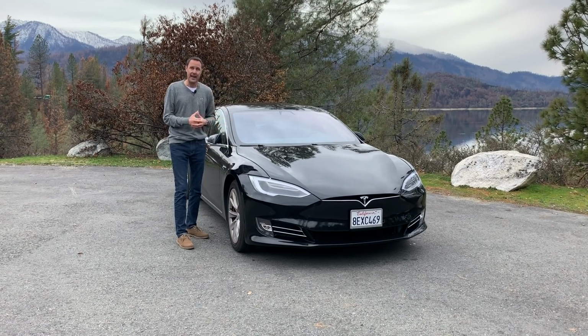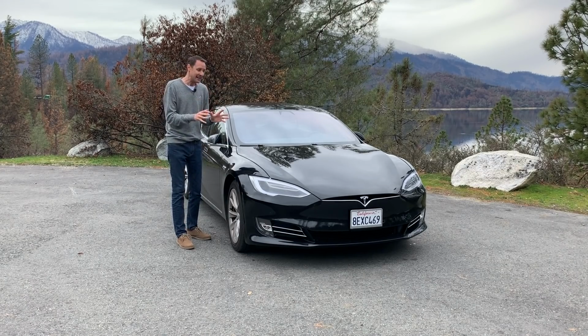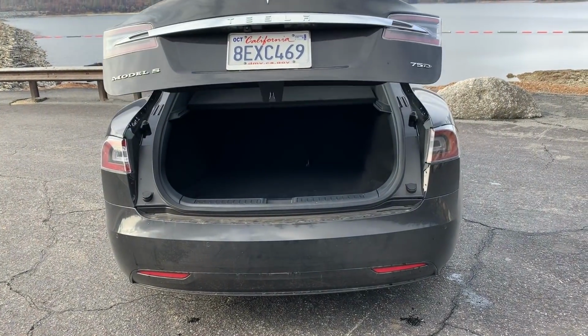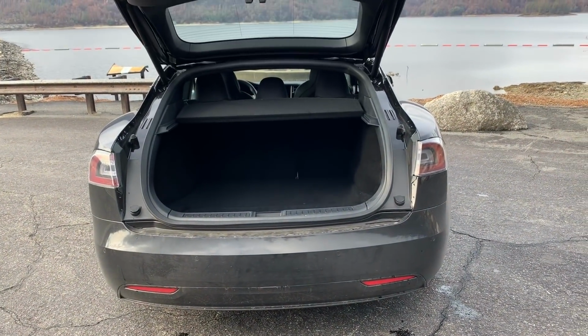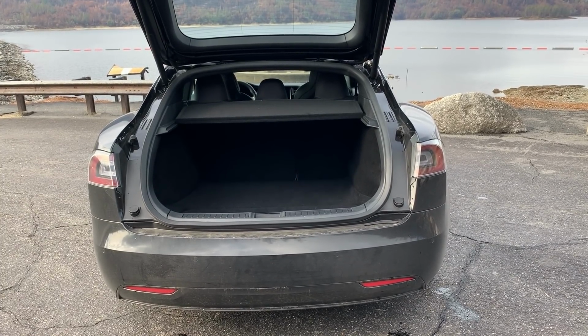And it also has a much more comfortable, more smooth ride. And that is going to make it much more comfortable for those long road trips. Because with the added space, bringing the family, they have more space in the car. There's also more cargo space as well.